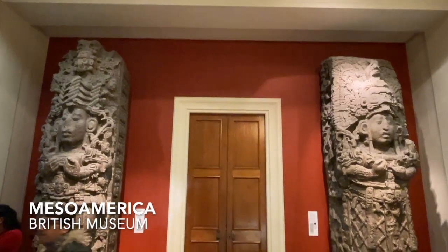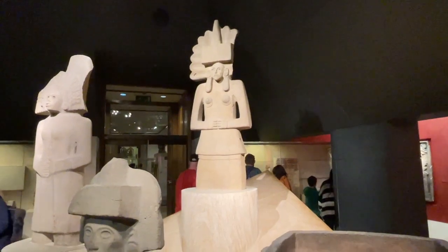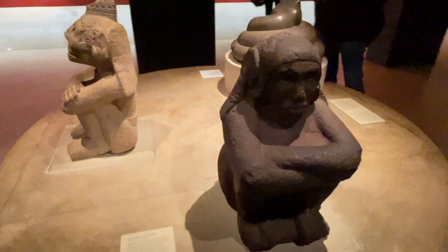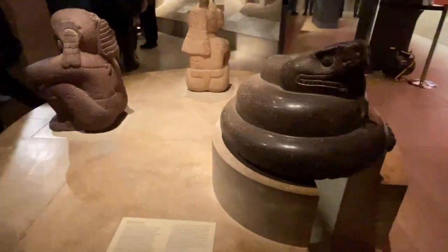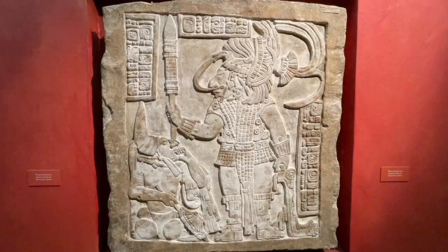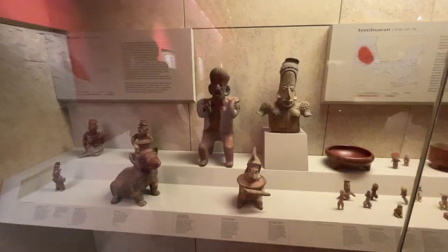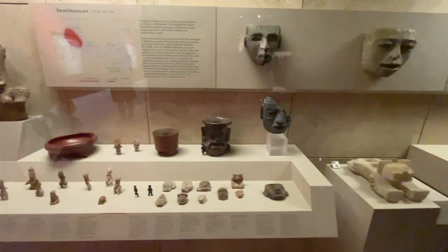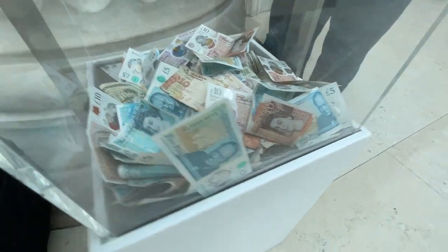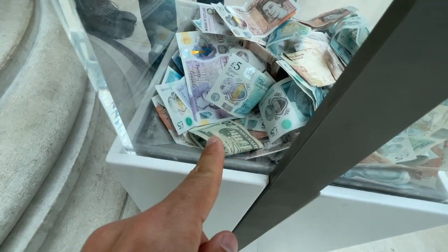And if you go on the lower floors, then you get to Mesoamerica, which covers the indigenous pre-Columbian civilizations like the Incas, the Mayas, and the Aztecs. Here's some Mayan reliefs with hieroglyphs, very cool. And then there's a lot of jade carvings and pottery. As I said, the museum's free, but there's donation buckets. Of course, everyone donates their pounds, except for the Americans who give a $20 bill.